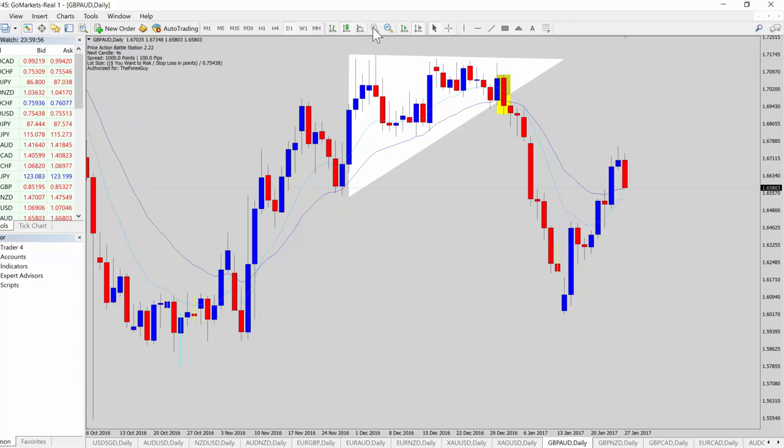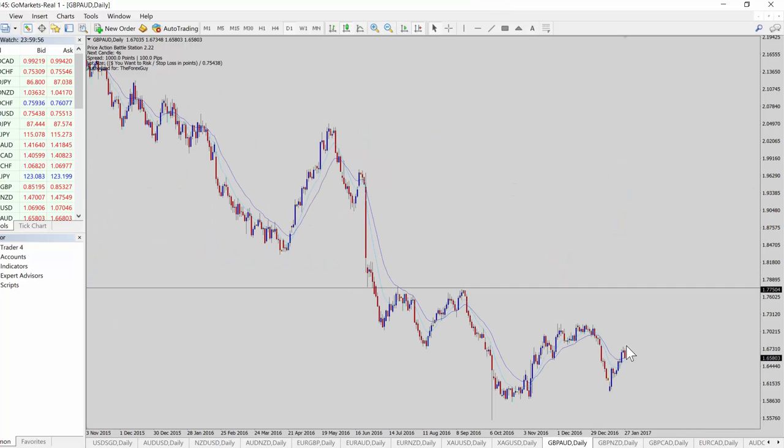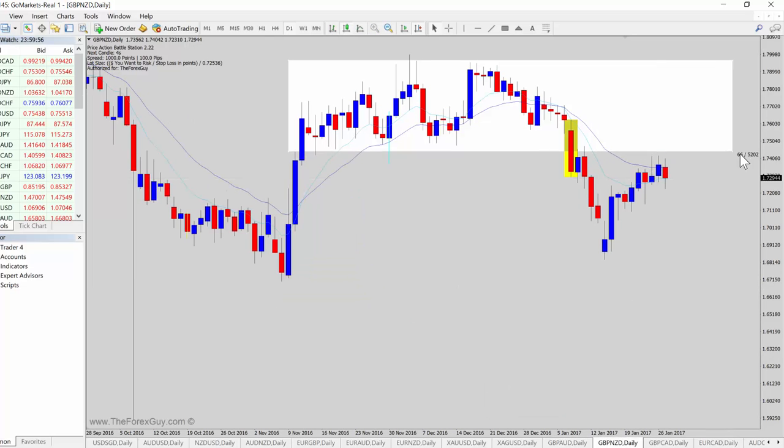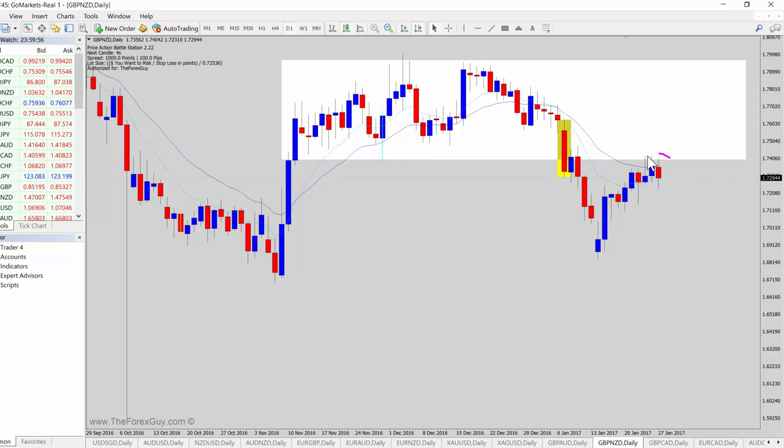Let's just flick through these charts. Let's clean up this garbage. Yeah, I'm not seeing too much going on here. I'm just going to flick through. If I see anything interesting, then I'll point it out. But potential area here for a strong sell signal.